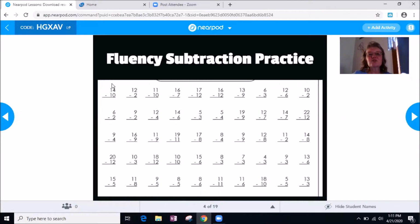Get your eyes focused right here. This is where you're going to start. You're going to think subtraction now, take away. And you're going to shout out the answer. On your mark, get set, subtract. Go, go, go. I want to hear you.